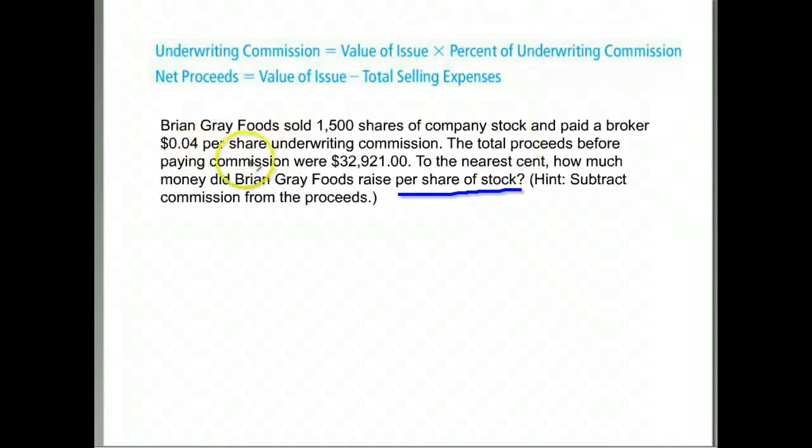The total proceeds before paying commission was $32,921. Okay, so it says, hint, subtract the commission from the proceeds, which they found the value of the stock for us. We just have to find the proceeds from here. So we take the value of the stock, which they told us was $32,921. We're going to subtract from that this expense for selling it, which would be our commission. Now the commission was 4 cents per share. So let's find the commission.